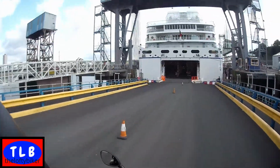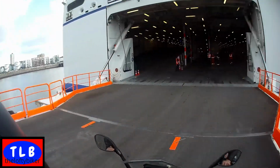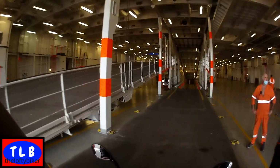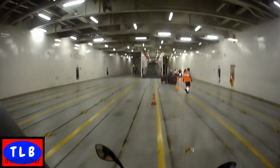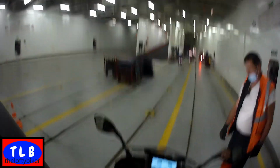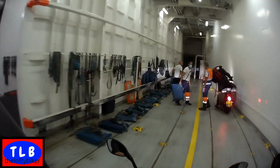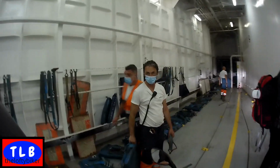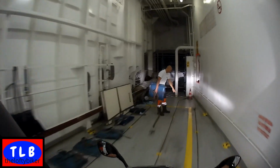There we go. The Pont Aven. We're going on. Very nice Frenchmen waiting for us. This is the exciting bit, down the ramp. Are we on the right hand side? We normally are. Oh, I'm in the corner. I'm little Jack.